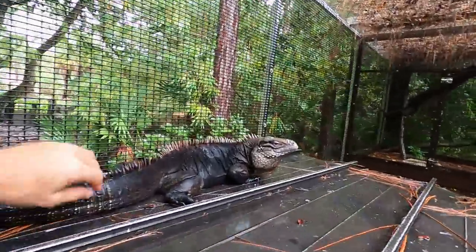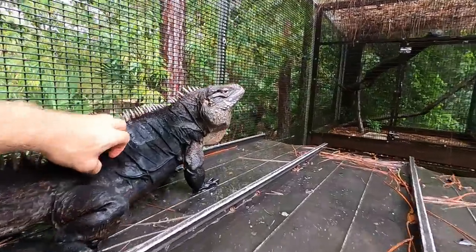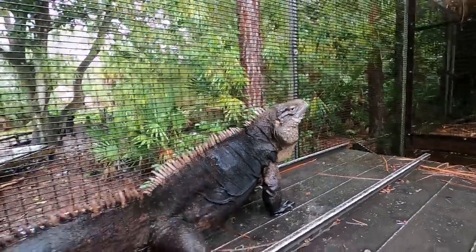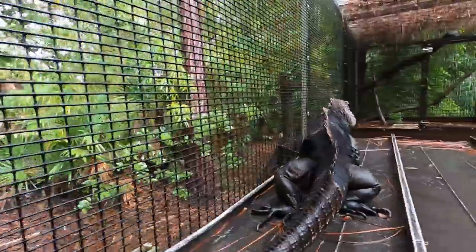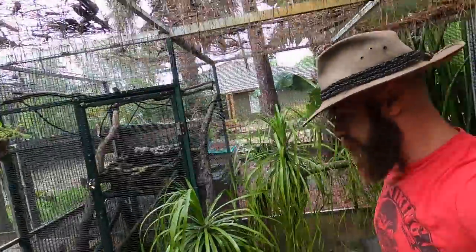And then up here, we haven't seen him in a while, but there he is, a guapo, looking good. Come here, buddy. Is she not letting you in the house? What's going on, man? He loves those scratches. God, I love this lizard too, man. I've had him since August of 2004. Guapo.